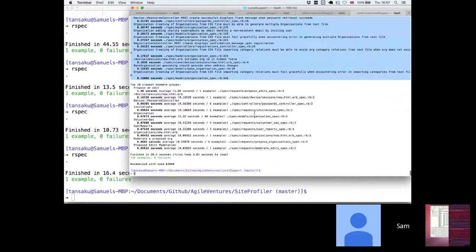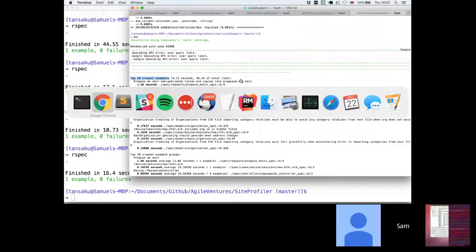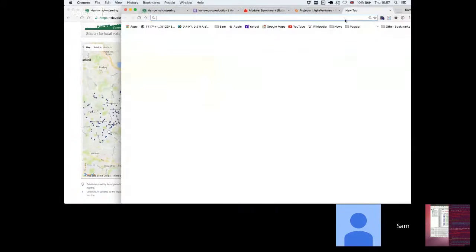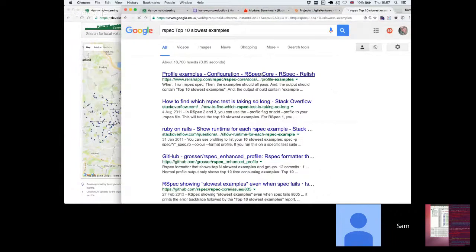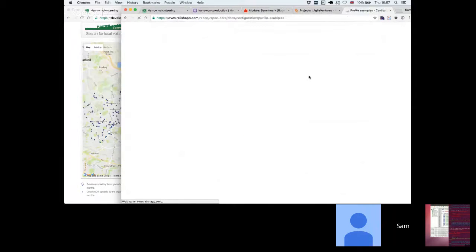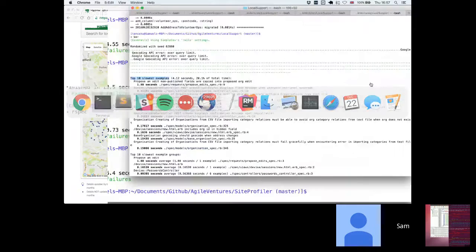Because some of the things ultimately might be ameliorated by... But yeah, I was trying to work out what is the way to switch on this report about things in RSpec. I couldn't immediately find it. There we go. Okay. So that's the profile.